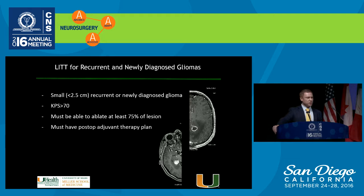And just like open surgery, you really want to make sure you can ablate at least 3/4 of these lesions. There's really no benefit if you only resect half a glioma. There's also no benefit if you only ablate half a glioma. So you have to make sure you can ablate at least 3/4 of the lesion, and you really want to have a postoperative adjuvant therapy plan.